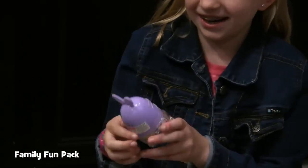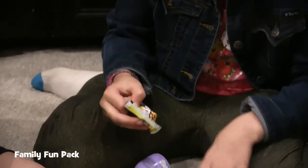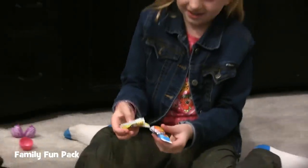That's a really cute egg. It is. It's a little bunny. Ooh, I got Skittles and Starburst and Reese's. Ooh, that was a lucky egg.